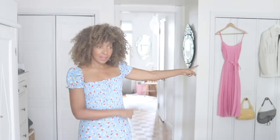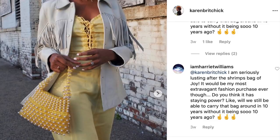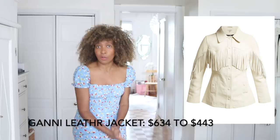My Ganni leather jacket up there, the fringe one, that is now on sale. It's obviously one of those pieces that is each to his own, because A, it's white, B, it's got fringe on, which I think was $7,600, but that's still a lot of money. But I've seen leather jackets that go for like north of that, like over $1,000. This one was gifted to me from Net-a-Porter, so that's for full disclosure.